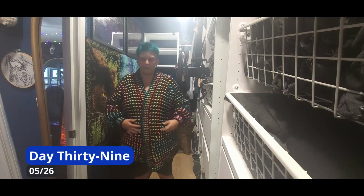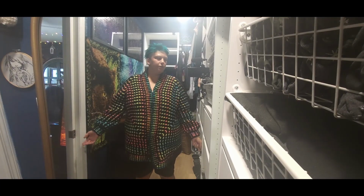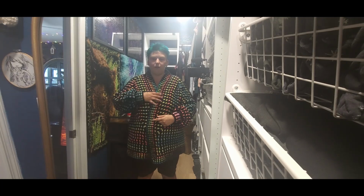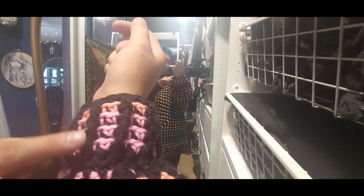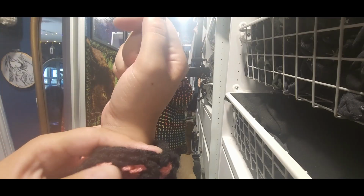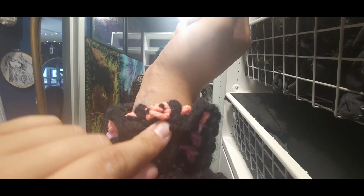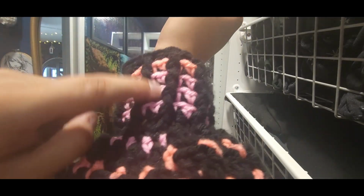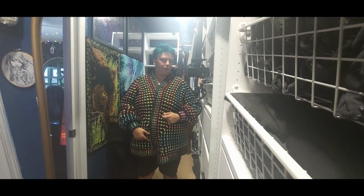All right, so as you can see, I have finished the cardigan. It's all done. I did this ribbing the same way I did the cuffs, which was just my normal front post, back post, double crochets. I don't know if you can see. See, that one's the back post. But over each row, I would do one round of single crochet. So I did the same thing here.